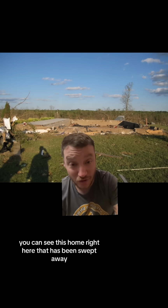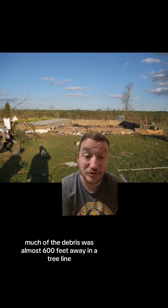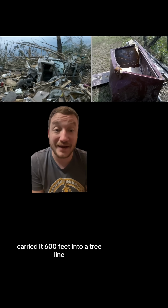You can see this home right here that has been swept away. Much of the debris was almost 600 feet away in a tree line. One particular home that was completely swept away had a safe that was anchored into its concrete foundation. As the tornado traveled over it, it picked up the 800-pound safe, carried it 600 feet into a tree line, and ripped the door completely off of the safe.